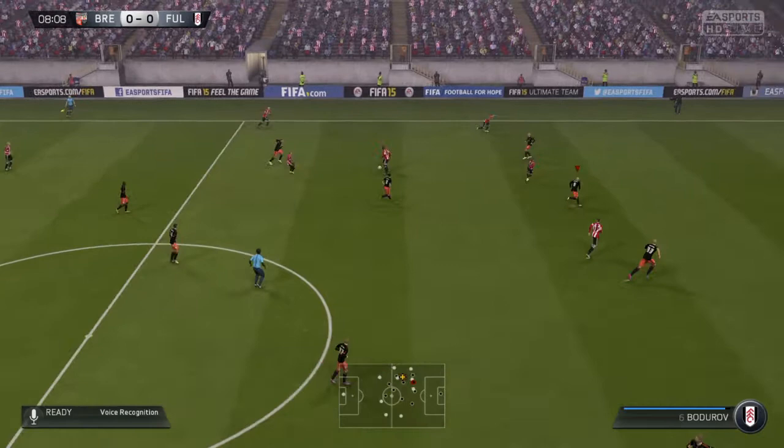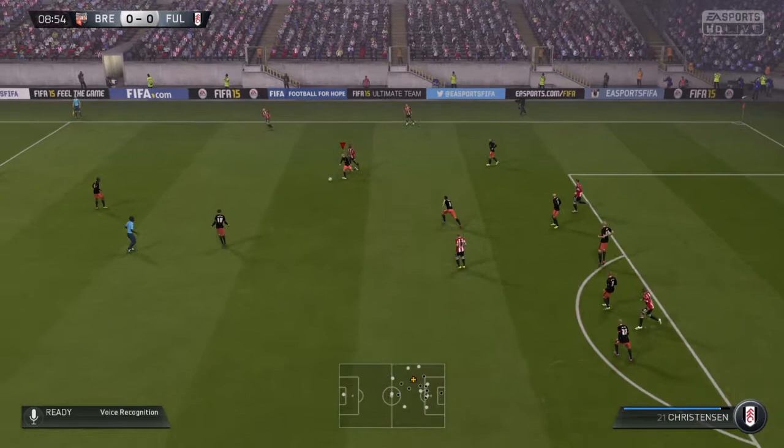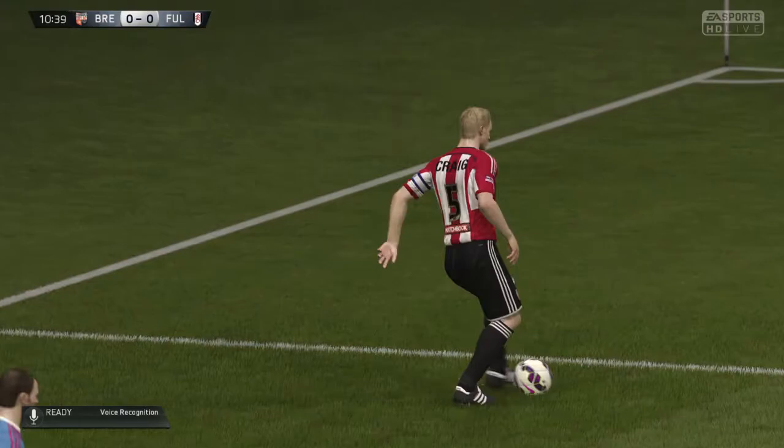The pressure, and it's gone out for a throw. They've got the ball in the middle of the pitch here. McCormack. Hugo Rodríguez. One or two tackles early on, he's given the free kick here. He's going to get his message across to the ref.